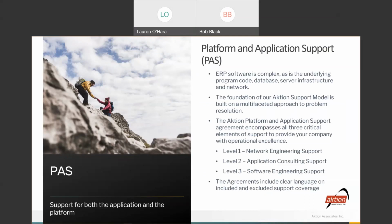We do offer a platform and application support agreement, a PAS. I think this is part of our effort to get you to call us first rather than last. When you don't have a support agreement and you call the hotline, there's a charge for using us. And there are times that makes perfect sense for some businesses. They don't need that much, they're pretty self-sufficient. If they really get into some kind of a pickle, they'll give us a call and we can help, but they're okay on their own.